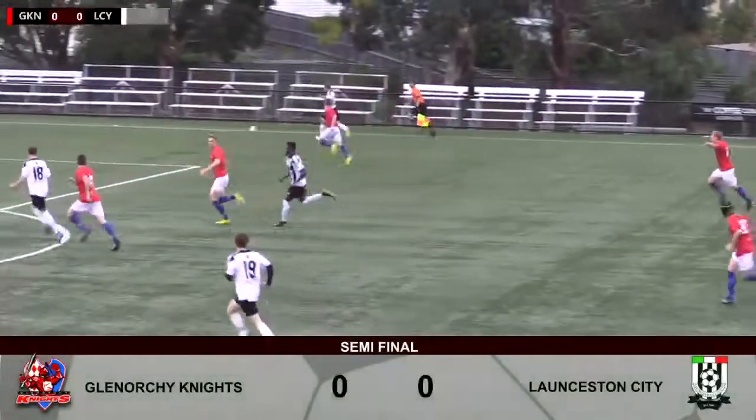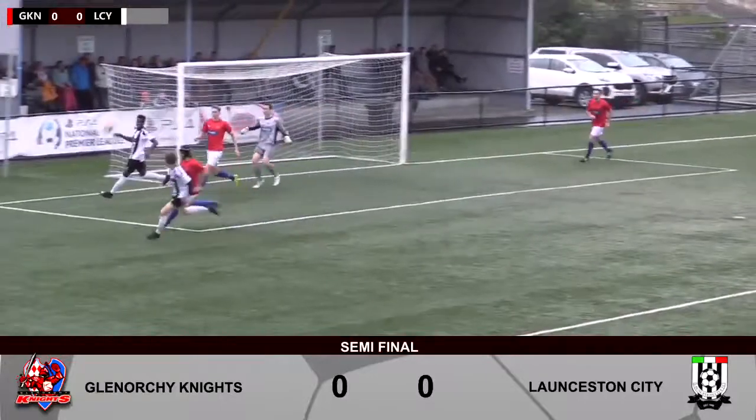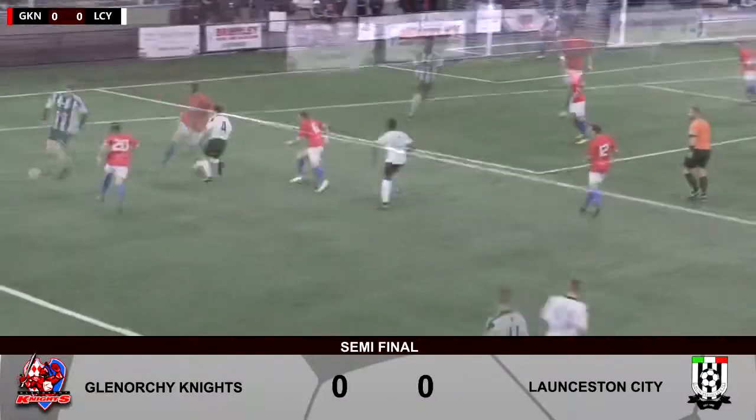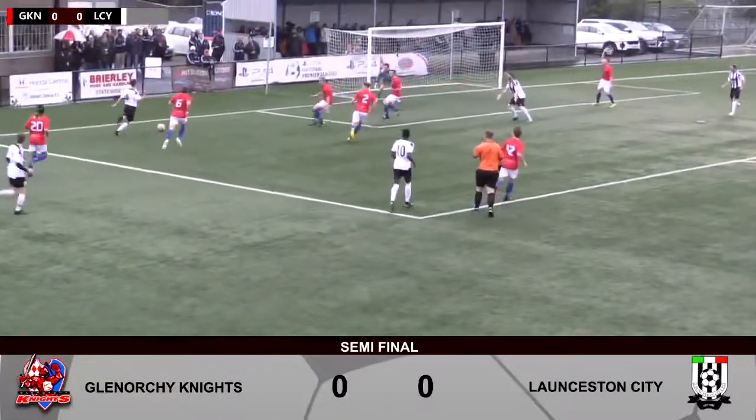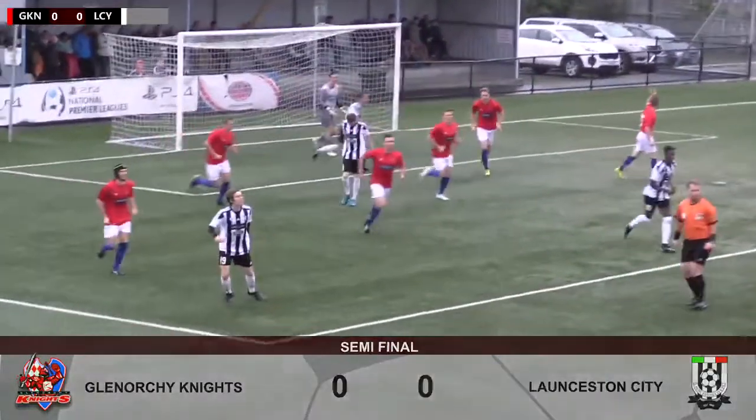For City today, the real key man Compain's been in good form down the right and he gets a chance to send across to the back post. Kamano lurking there, couldn't quite get to it. Full back in recent weeks too. Here's Dylan Williams into the box, gets to the byline, sets it back, brilliant save, Nesta. And he bails the Knights.